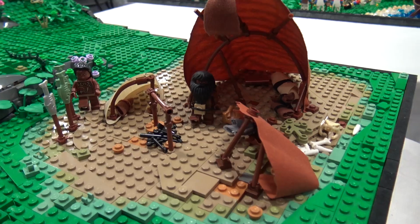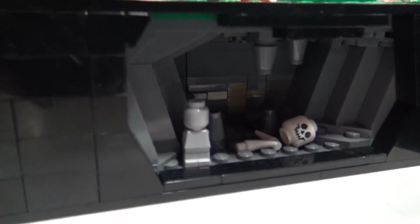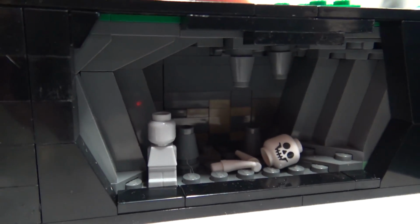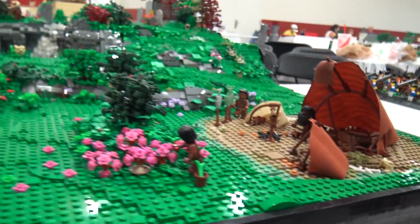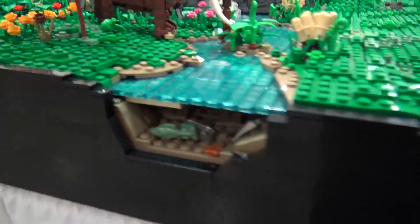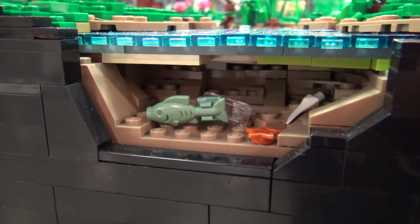And then looking at a few details. Right here, there's a cave painting down under there, just with some stalagmites and stuff in there, just trying to add a nice little detail. And on the other side at the water, there's a little look underwater there in the shore, as well as just some more landscape and scenery.